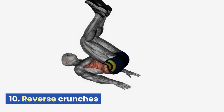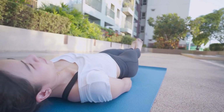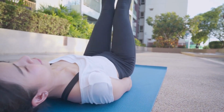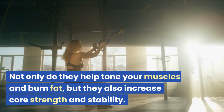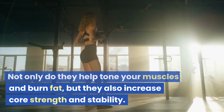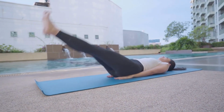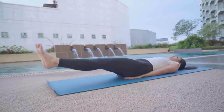Starting with number 10, reverse crunches. If you're looking for an effective way to get rid of stubborn fat in your stomach and thighs, reverse crunches are a great choice. Not only do they help tone your muscles and burn fat, but they also increase core strength and stability. Start by lying on the floor with your knees bent, feet flat on the floor.